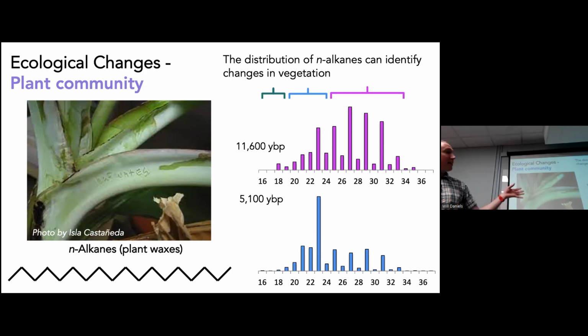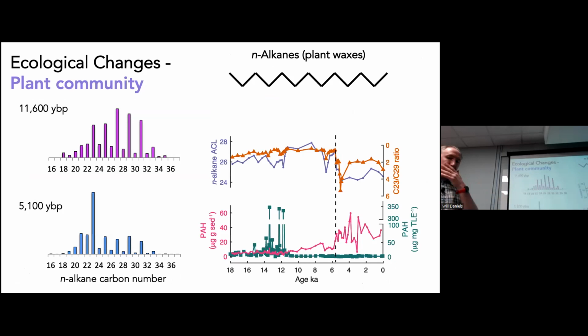We can summarize this distribution into a single number. I've done it two ways. One, I've taken the weighted average chain length, or ACL, of this distribution and plotted it over time. I've also plotted the ratio of C23, a short chain length, to C29 over time. And that's shown in purple and orange. And what we see here is this big, obvious change corresponding with the extinction of mammoths.